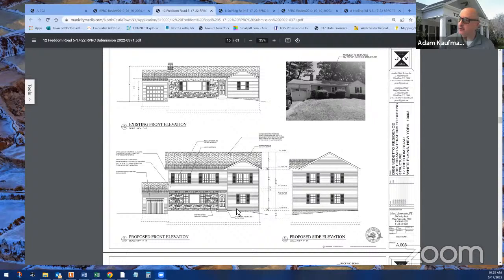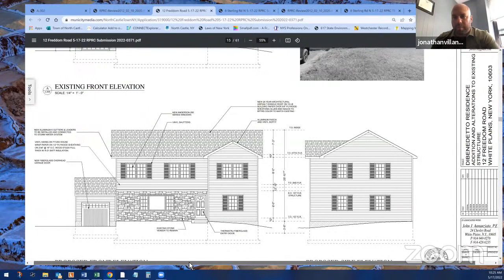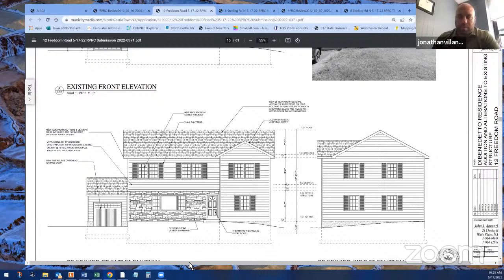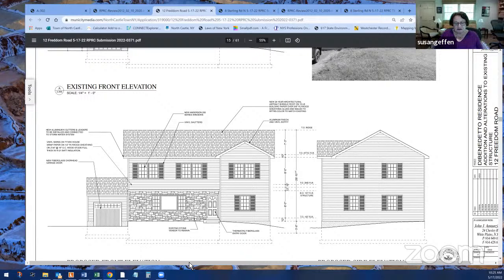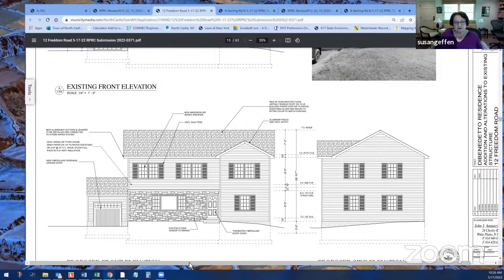Any thoughts or concerns? I think it's a neat project, clean. What are the materials? It'll be stone veneer as it is on the front. If you look at the photo, we're trying to keep that stone veneer there. And it'll be vinyl siding, but it'll be a colored vinyl siding and the thicker, better vinyl siding that they have now. Wider. What is the color? I think they're looking at a light gray with black shutters. And the roof? Asphalt shingles, charcoal.